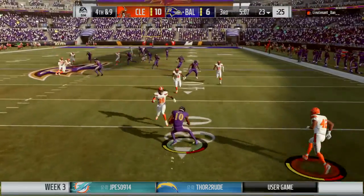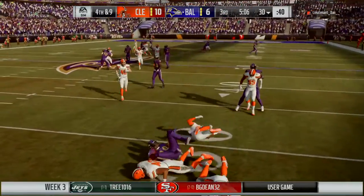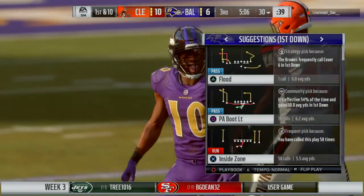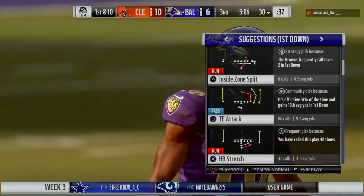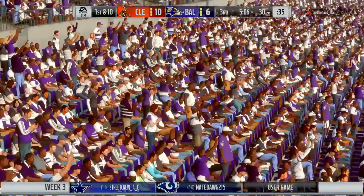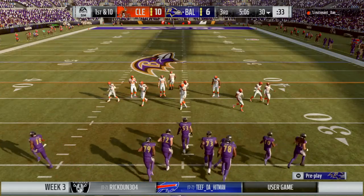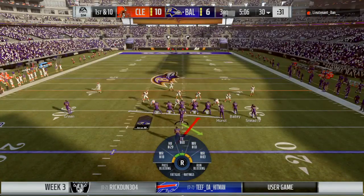Fielded just inside the 20. Give him 11 yards that time on the return. And the Ravens, they'll take over. The Ravens offense getting ready now for their first possession of the 2nd half. They were able to get the stop defensively. Now a chance to turn that into points on the offensive end.